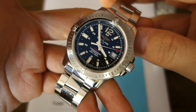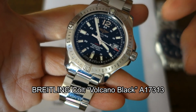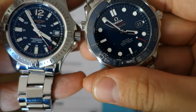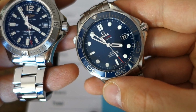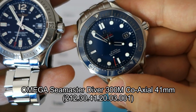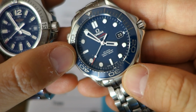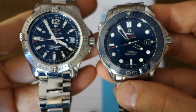On the left corner, we have the Breitling Colt 41mm. A three-hander with date, right? It's an ETA movement inside, but it's quite similar to the one on the right. The one on the right is my very favorite watch, one of my most beloved watches. This is the Omega Seamaster Professional 300M with ceramic bezel and lacquer dial. It's no longer the current version. This was the previous version, also in 41mm. So the case size is actually the same.